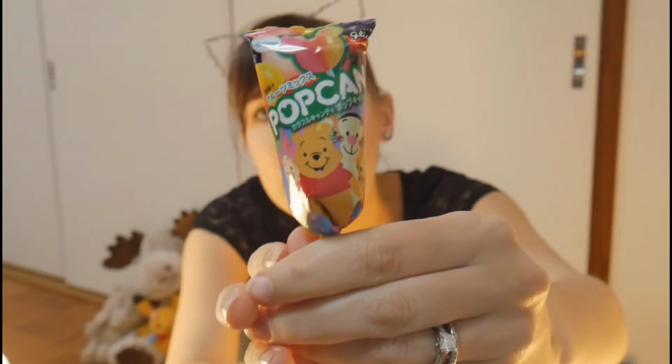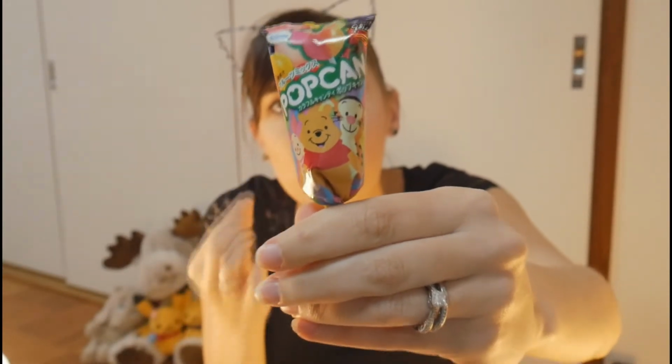Pop can. Okay, it's a lollipop, so I'm not gonna open this. Maybe I'll open it at the end. Oh, look! It's a flamingo! It's a flamingo pen! See? Stationery. What did I tell you?